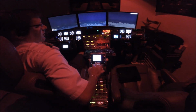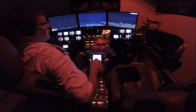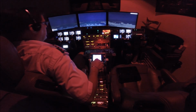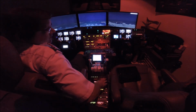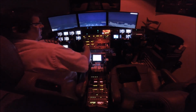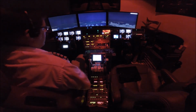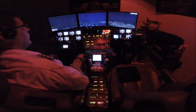Alright, cruise power is set, fuel's checked, we have 2,091 pounds. The engines are good, temps and pressures are good, we're level at our cruise, 290, just about. And the lights are off, the pumps are off. 531 to 4,000. And we can turn the cabin alert off, put Unicom on. And we are on our way back to Philadelphia. Check back in when we're a bit closer.